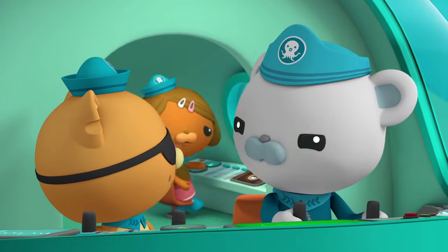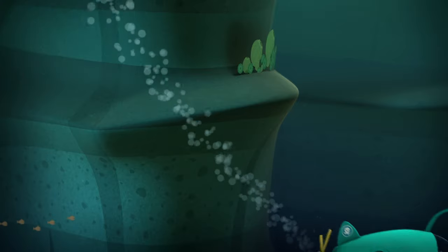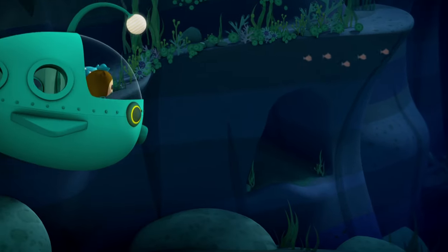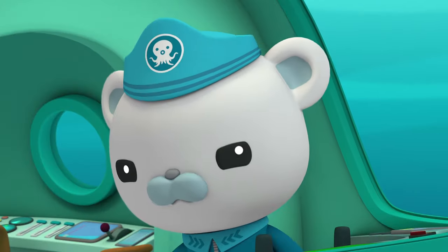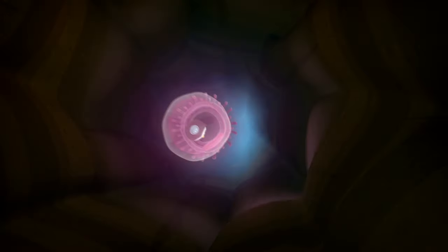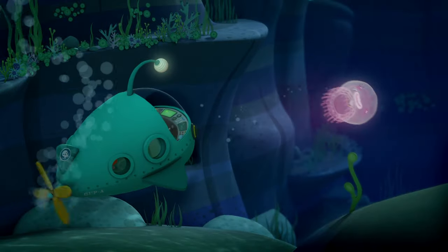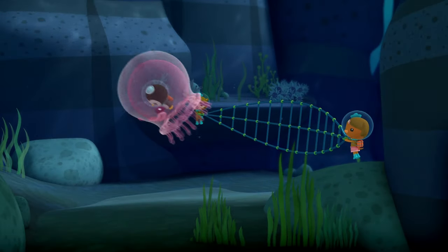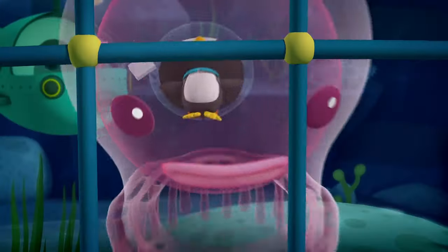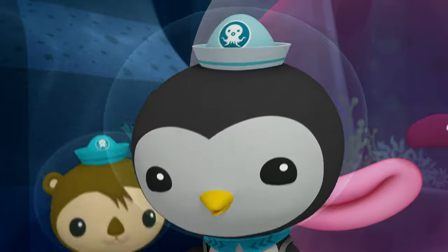It looks like he's falling down some sort of tunnel. Then let's head down with him. According to your Peso Finder, he should drop out of that hole any moment. Octonauts, we don't have much time, so here's the plan. I see a light at the end of the tunnel. Now. Oh, no, you don't. Back of the net. Phew.